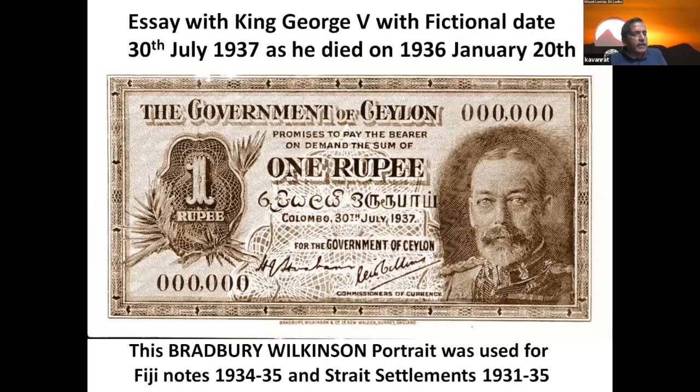Okay, around that time, there were other designs. There are quite a few which I'm not showing here. This one is quite interesting, I feel, because it has a 30th of July, 1937 date with George V. And George V actually died on January 20th, 1936.